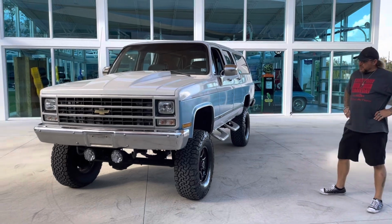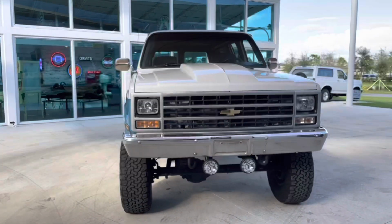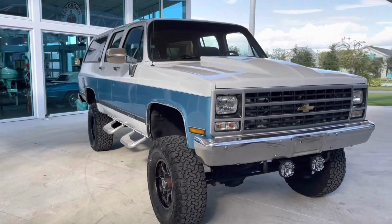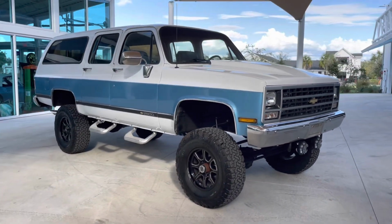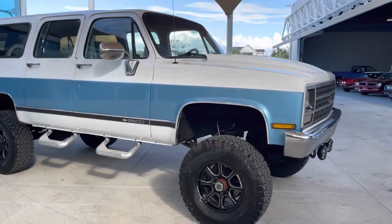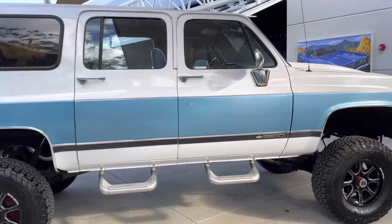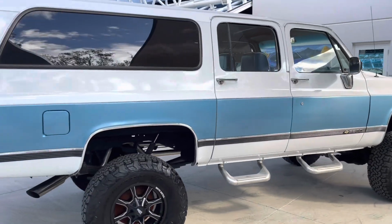Here to do a YouTube video on a very super special 1991 Chevy Suburban four-wheel drive. Heck yeah. 2500. It's got some new Moto Metal wheels and tires on it. It's a big boy. Beautiful paint. Brand spanking new interior.